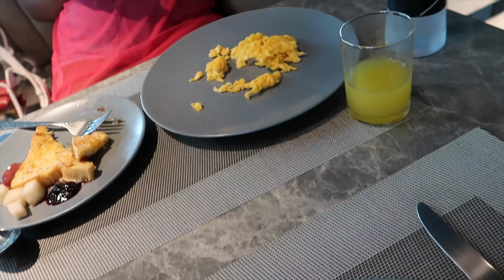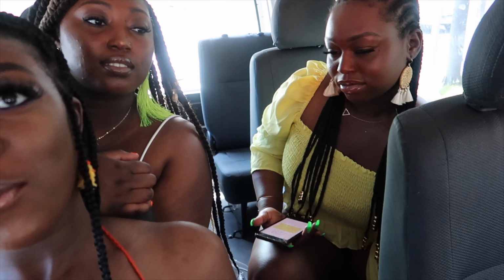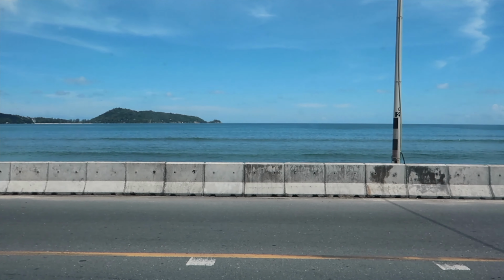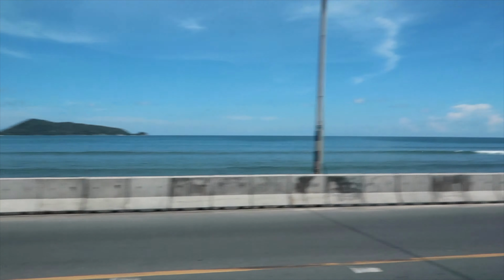So we are on the way to Tiger Kingdom. And to be eaten by tigers. Lots of it. Hi, Megan. And then we're also going to see some temples. And what else are we going to do? Look at the beach. Oh my gosh, it's so nice. So we're going to go to the beach when we get back. We have like half day excursions, a bunch of different places that we're going.